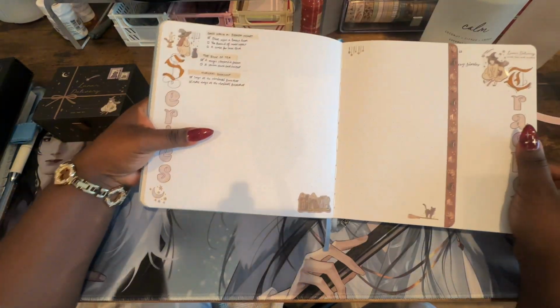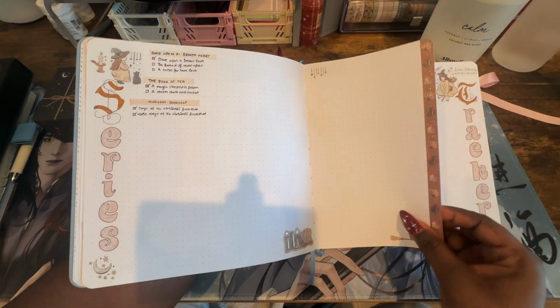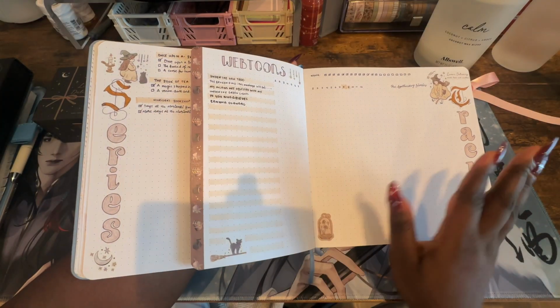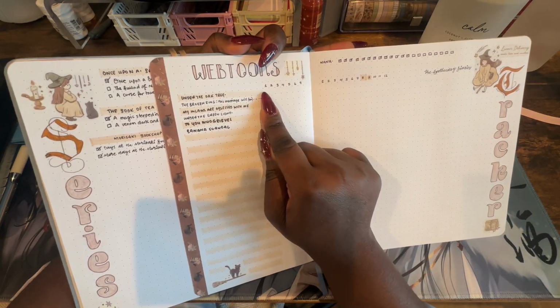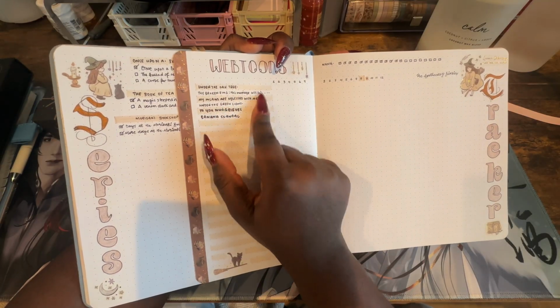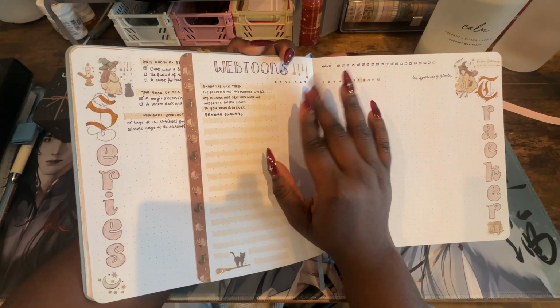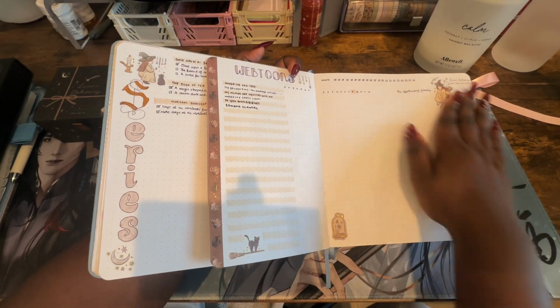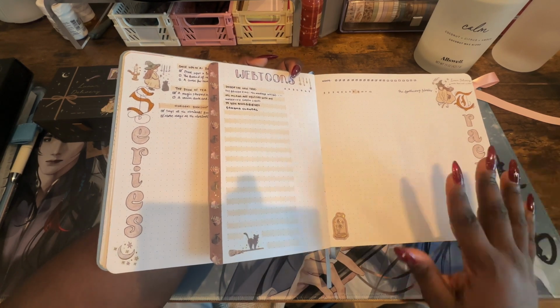So there are 2 sections to this, and I think I was planning to write it, but I just haven't gotten to it quite yet. But basically on the other side here, I'm going to be tracking webtoons, and I'm going to be tracking them by the number of seasons that they have and how many of them that I've read. Some of this I've already read the seasons, and I just have to go back and tick up the seasons that I've read, so I know which ones I need to catch up on. And then this portion is going to be for reading manga series, and I'm going to be tracking that by the numbers of volumes in the series.